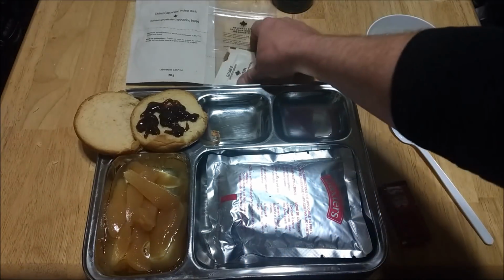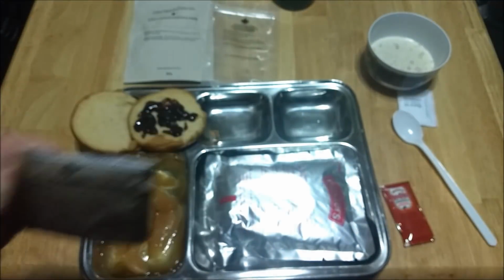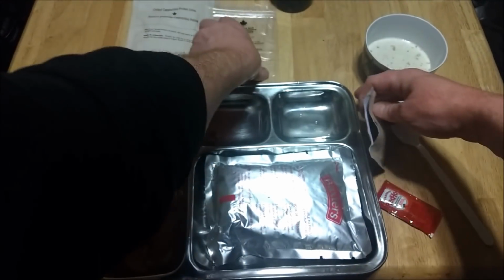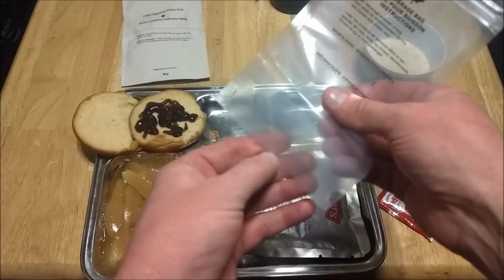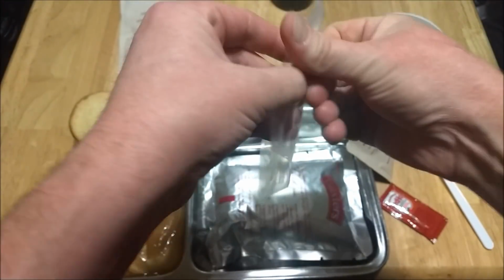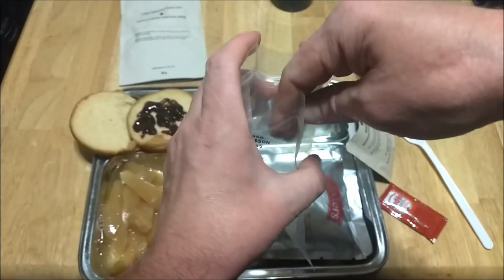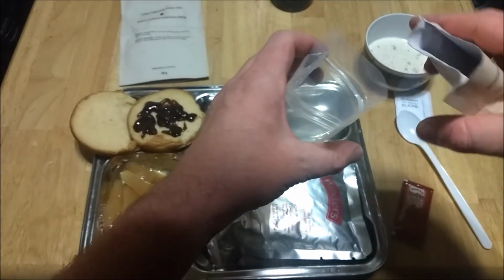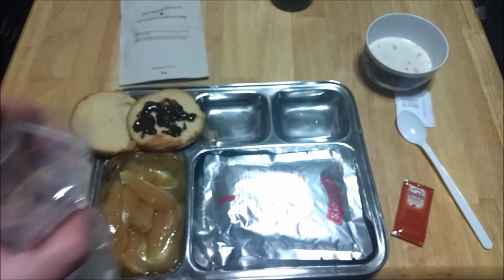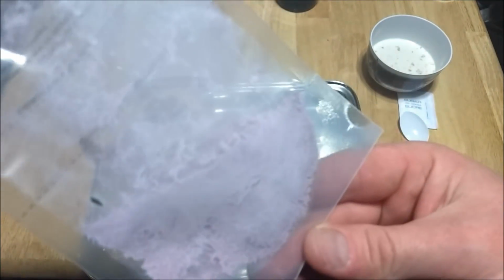Set that aside. Let's make our drinks. Got my grape sports drink. Now I am a grape Powerade sort of fiend. When I buy Powerade, nine times out of ten, I buy the grape stuff. This bag is gusseted on the bottom. It's good if you open it up beforehand, so you don't have to add your water in two stages. All right, let's get this grape sports drink in here. Nice and purple.